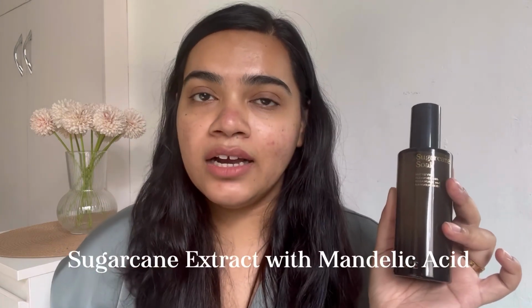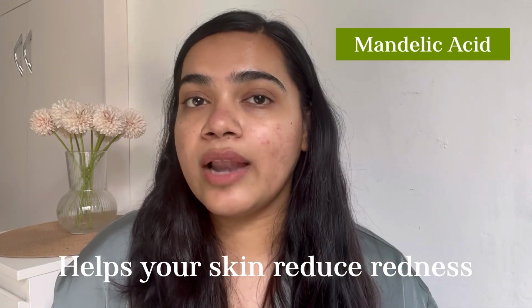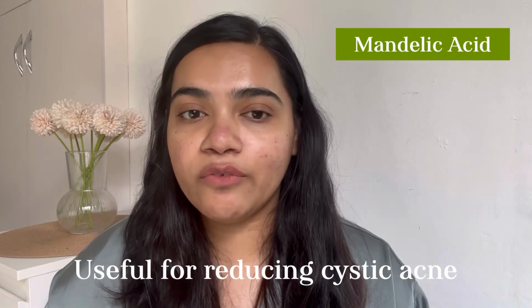In their ingredient list, they write Saccharum officinarum extract, which is the scientific name for sugarcane. One ingredient that comes before saccharum extract is mandelic acid, which they write down here as well. Mandelic acid is quite a good ingredient for people with oily skin because it helps remove acne-causing bacteria. So if you have a lot of acne or breakouts, this ingredient is great for you. It is also supposed to help with redness or soreness of the skin, and it's very helpful for cystic acne, which I found very useful for me.